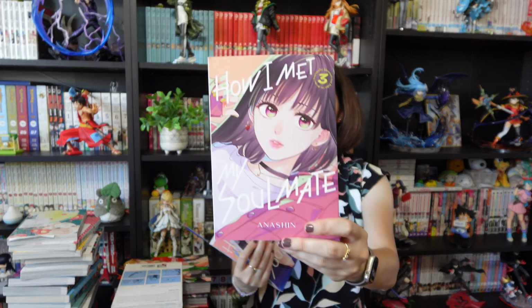And then we've also got volumes 2 and volumes 3. Oh, sorry, volume 3 and volume 4. So I've got the first 4 in my collection so far. But yeah, I absolutely fell in love with this one.